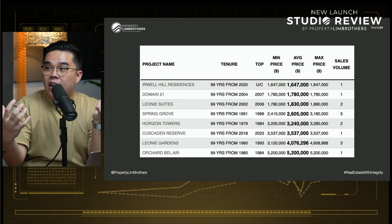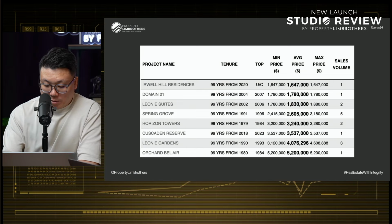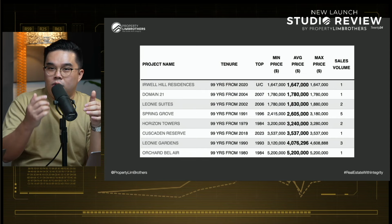I think something that's interesting is because there is a new land plot that was being sold just opposite Orchard Boulevard. Actually, before we go there, can I just say, if you take a look at the surrounding, just opposite Orchard Bel Air, 99-year leasehold, based on a 3 months past transaction, 5.2 million. PSF is definitely lower, but because of the size that they are, that's why it's so much more expensive. And this is just right diagonally across opposite Cuscaden. And this is a 40-year-old project already. So this shows that number one, disparity is there because coupled with the size and all that kind of thing.